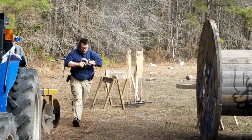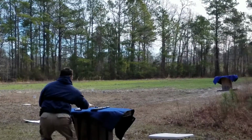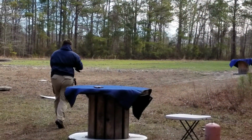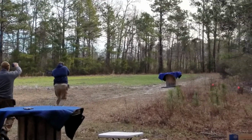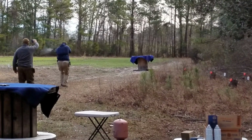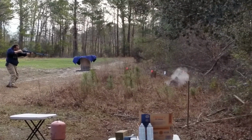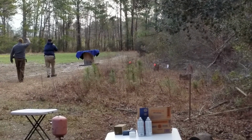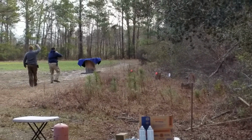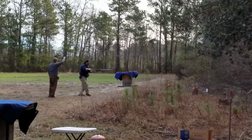Awesome. Guys, I wish I had a good camera angle at that, but I don't. Getting flying. I'm about to get a walk down this time. He worked on the left side. Like I said, there are 13 shotgun targets on the shotgun portion.